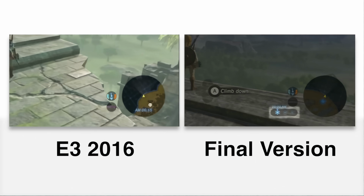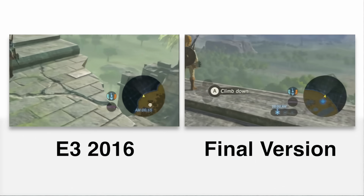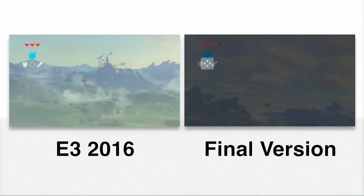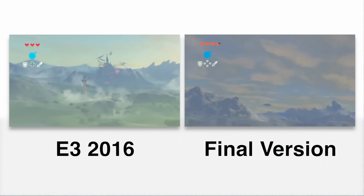Plus, there's no weather forecaster in this demo, though you probably should have had it by then. Also, just so you know, if you notice that the D-pad icon in the upper left was replaced with 4 arrows, that's the difference between the Switch and Wii U versions, not an actual E3 change.